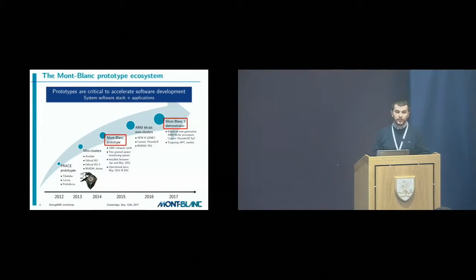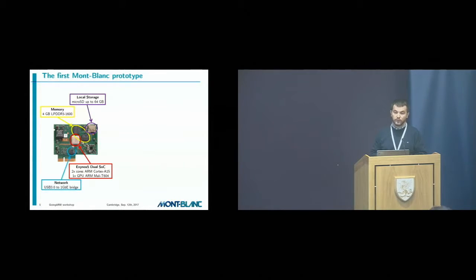So today I'm going to talk about these 2 objects because they are probably the only 2 that you cannot find in a store, actually, or, well, at least the Mont-Blanc 1, maybe the Mont-Blanc 3, you can find it. You can buy it soon. So the Mont-Blanc 1 prototype, okay, this is the credit card form factor node card where you have one instance of Linux running. And basically, you have a dual core Exynos 5 SoC with 2 cores plus a Mali GPU that is OpenCL programmable, 4 GB of low power DDR3 RAM, and some local storage and some network, bridging USB 3 to Ethernet.